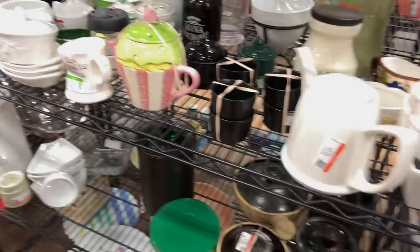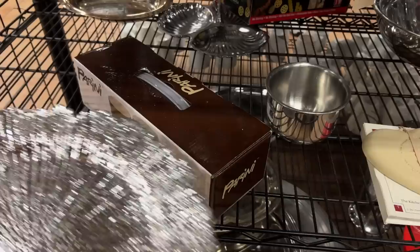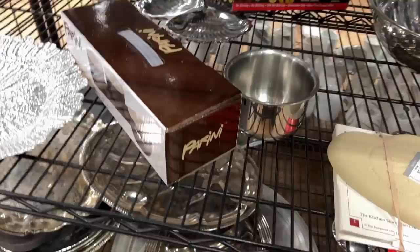Moving up here, just looking again. Coming over here, a little flask. Pretty silver plate, but it's extremely light. Nothing to speak of. And down here, again, just trays.